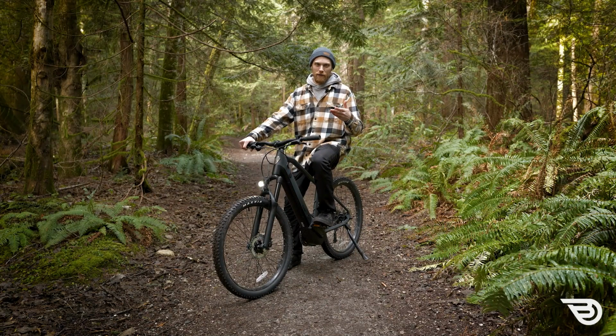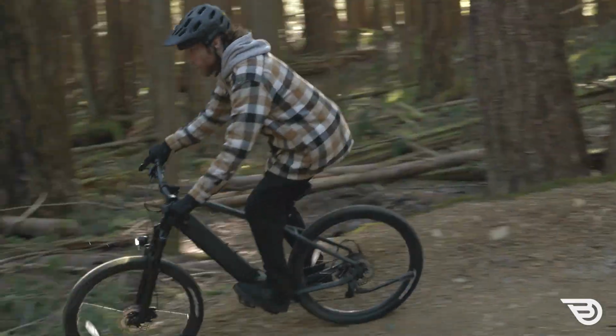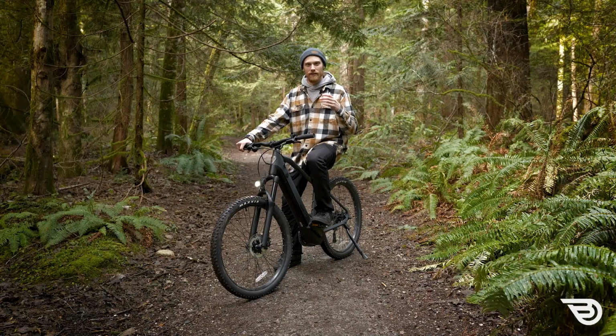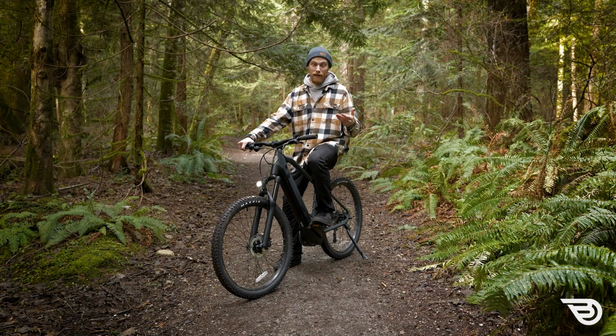That natural riding experience is in part because of that mid-drive motor and also because of the well-formulated geometry of the Prodigy overall. It really takes the best of both parts and adds some good components on top of that to make for a very pleasurable riding experience. It really feels like a bike, and you don't notice that it's powered until that power is actually being applied.